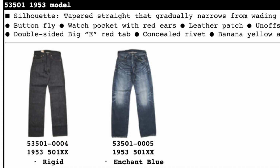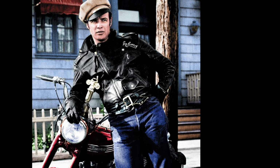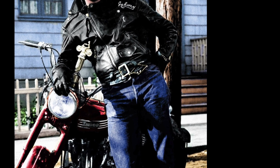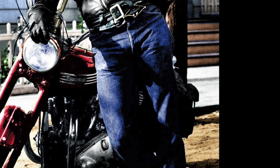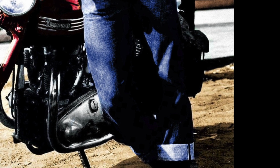The 1953 501. It's possible that this was made as a prototype to what would eventually become the 55 model, but they wanted to go with the 1953. That's when the movie The Wild One came out. Brando probably would have been wearing a pair of 53s more than a pair of 55s, which would be impossible. Otherwise, they've changed their tactic to give him a pair of 47s. But they switch back and forth.